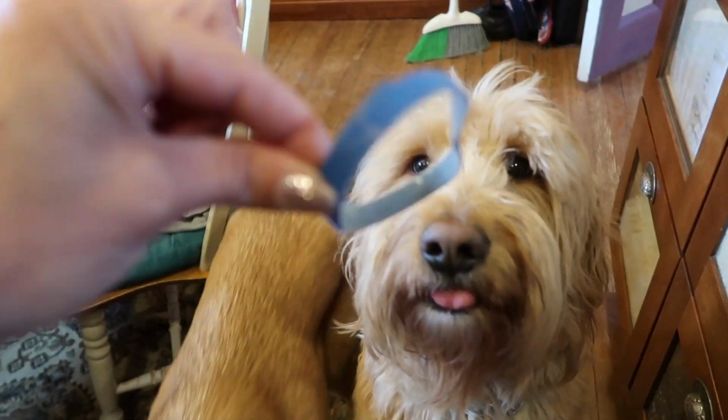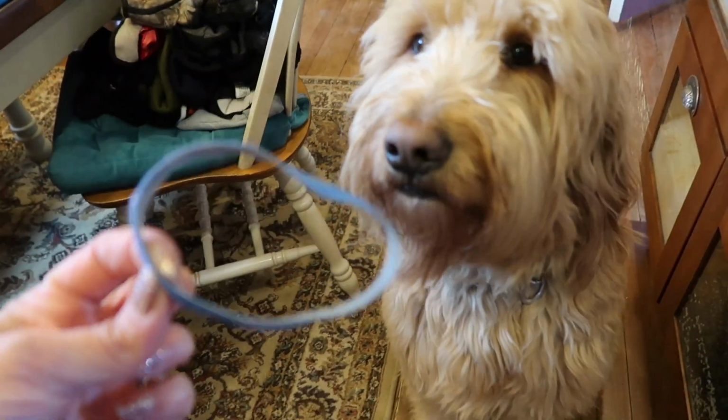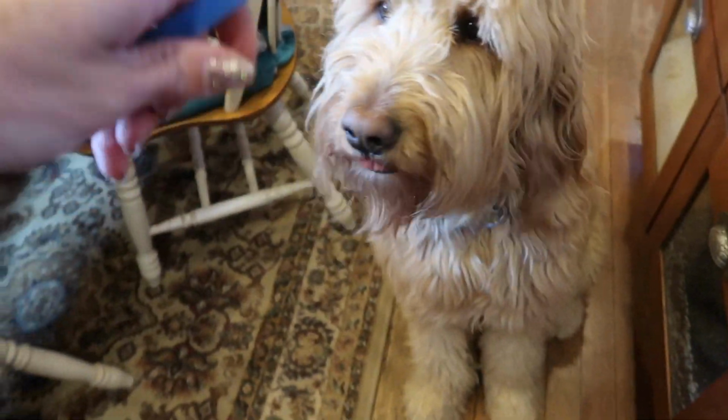This was Leo's collar when I first brought him home. He was like 5 pounds, and look at him now. Leo, this is how tiny your little neck was.